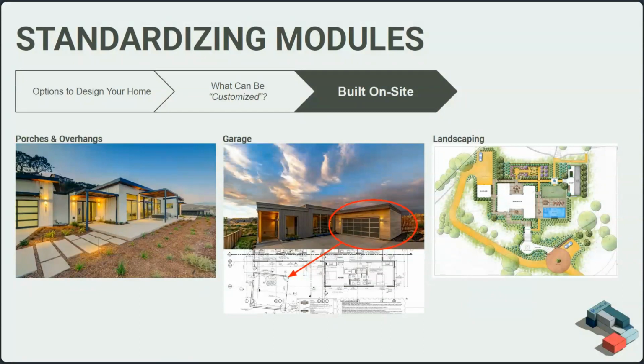And as your modules are being delivered to the site, your garage is 95% there as well, which will save you a ton of money at the end of the day, because building anything on site is incredibly expensive. Porches and patios, again, especially the overhangs that we can see on the home on the left-hand side, we can build all of that in our factory, put it on a flatbed and ship it to site just to reduce any amount of site work.